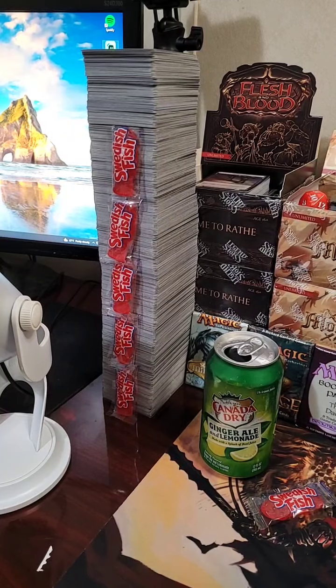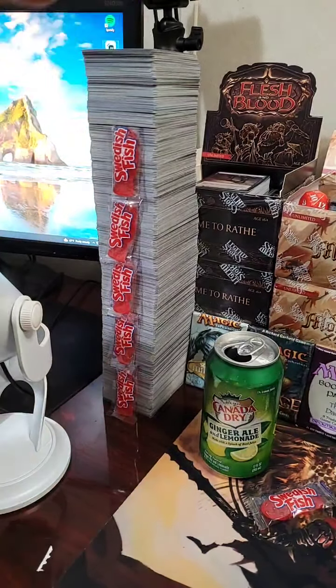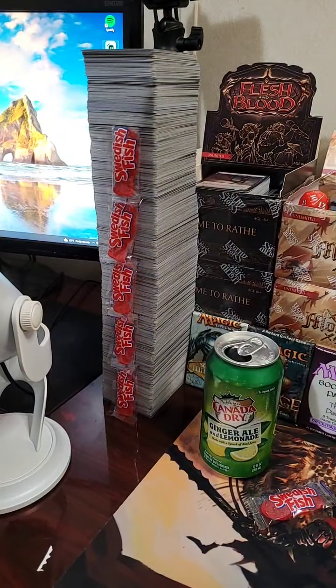And once I threw them all under the bed, about 6 months ago, I decided to get back into Magic. And in the process of getting back into Magic, I went and bought a whole bunch of collections. And I took all the rares, every last one of them, and put them into this tower. Now, this tower has been a lot higher, and we've worked it down to here.